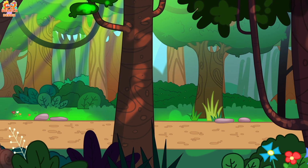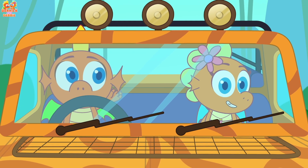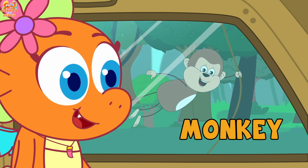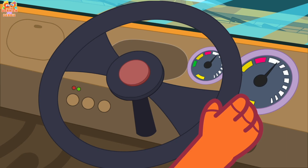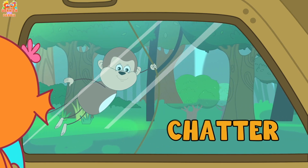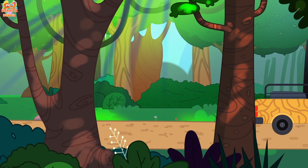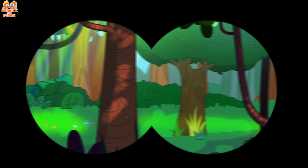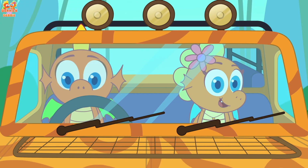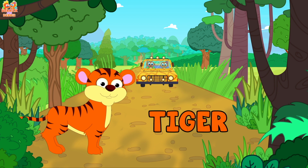Let's see what else we can find. Wait, did you hear that? It's a monkey! Woohoo! Let's see what else we can find. Derrick, up ahead. Look. Wow, a tiger.